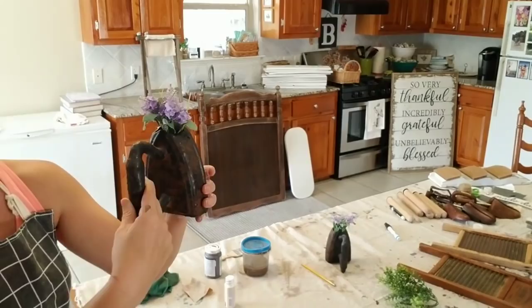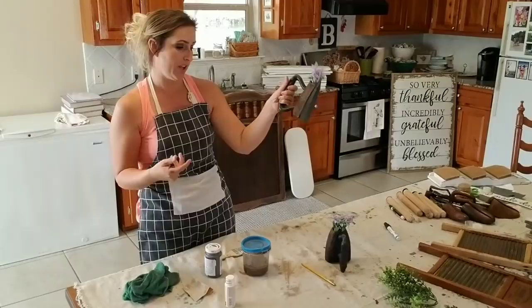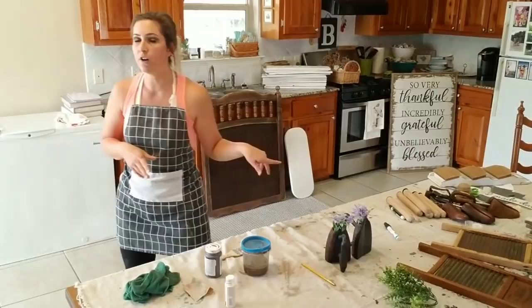It also has a hole. So mine, if you saw my laundry room makeover, I hung it on the wall. And then I hung a towel on the side, and that was super cute. But it also could just sit on a shelf, and that's an option. I paid 50 cents for these, and I'm going to sell them for 12. I'm going to go ahead and tag them right now.